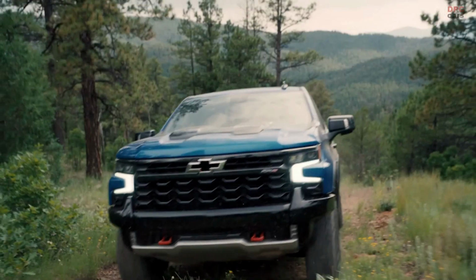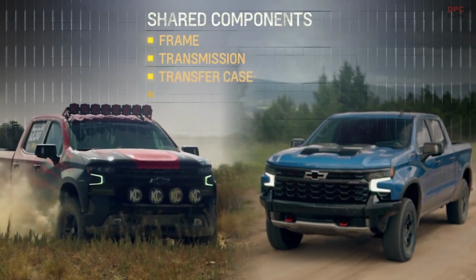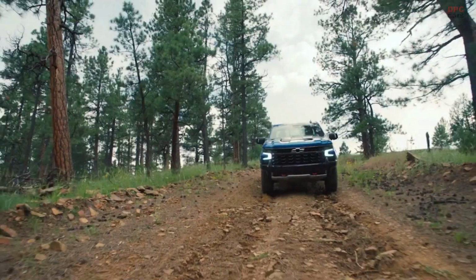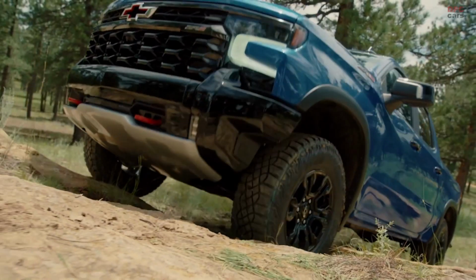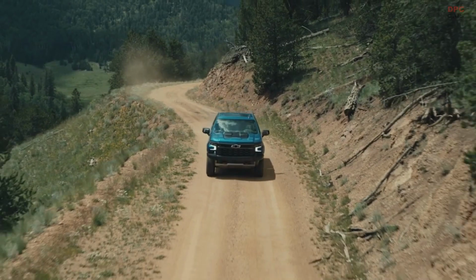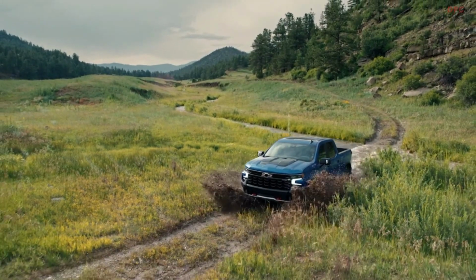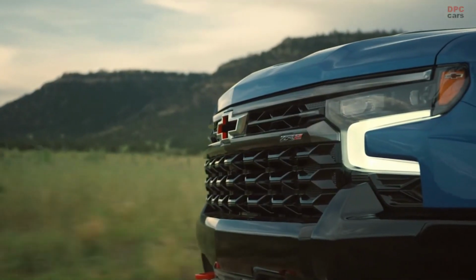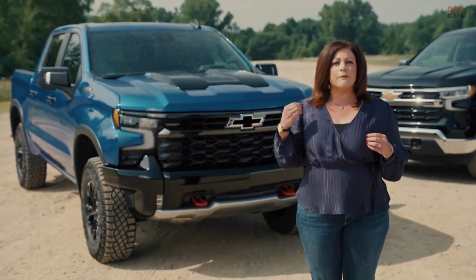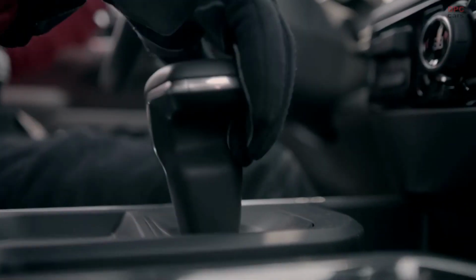The ZR2 race truck and the production ZR2 share most major chassis and drivetrain components, including the frame, transmission, transfer case, and of course, Chevy's legendary 6.2-liter V8 engine. As a trail runner or a rock crawler, this truck is fantastic. But ZR2 is not just a one-trick pony. After a full weekend off-roading, our customers can go to work or take their kids to school on Monday in comfort. This truck handles off-road driving confidently without sacrificing on-road handling or trailering capability. This combination of off-road performance, refined styling, and truck utility makes Silverado ZR2 a truly unique offering.